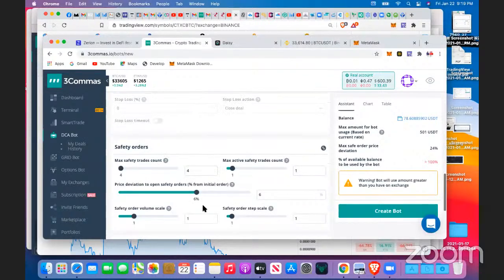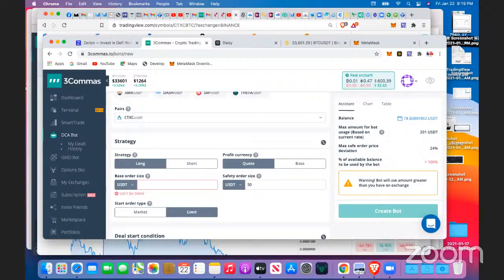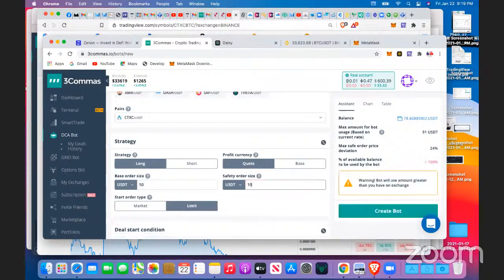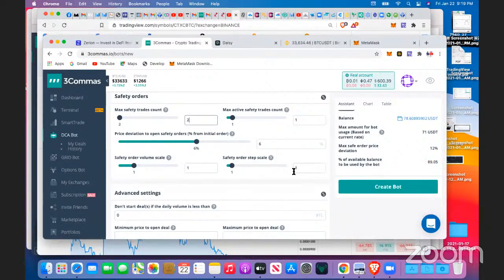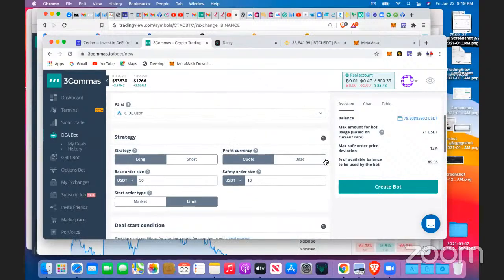Now, in a case where what you have is too small, then you can just say, okay, let's say I want to trade with $70. I can put this one to be $50. Then I can put this one to be maybe $20 or $10. Now, I can put here my safety order size. I can say just 2. You can see what is showing here, $71. That means it can take this, my market.